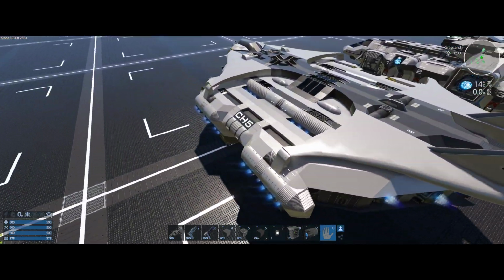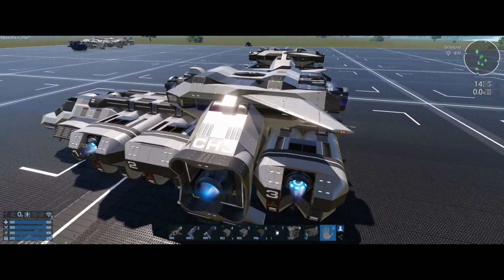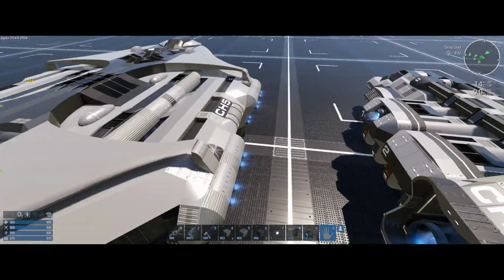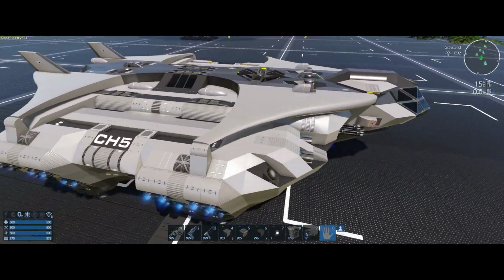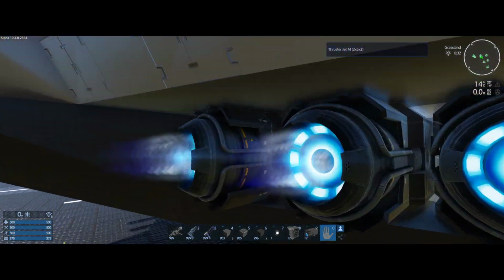In fact, I was calling it a CH5 because I was thinking it would have more cargo capacity than what the CH3 does. The CH3 has essentially 39,000 cargo. This one, I believe I could go up and add about another 26,000 to it. And the reason for that is the massive amounts of lift thrust it has.